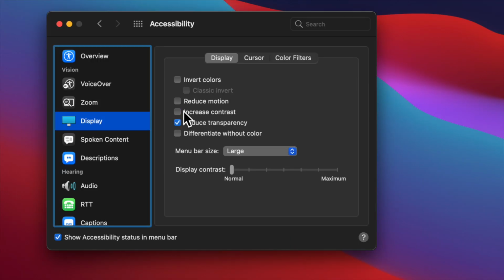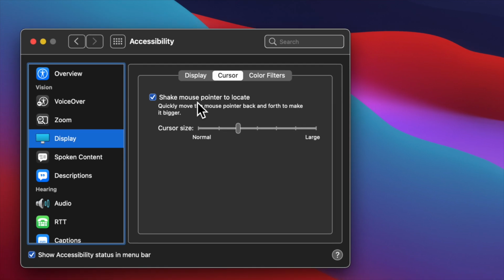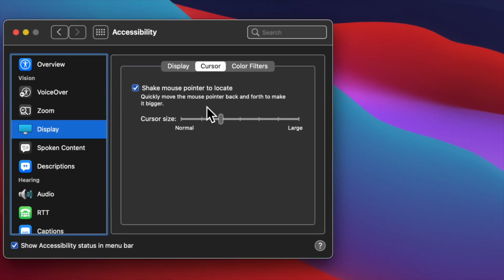I also increase the size of my mouse, and I will oftentimes, if I lose my mouse, do the really fast shaking either with the mouse or trackpad to find it, and it will get really big for a brief moment. And then, yeah, I can also just zoom in and it'll obviously find it that way.